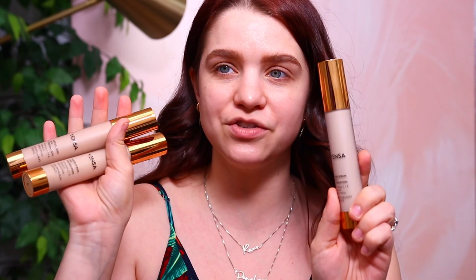I'm going to try this foundation next from Yensa. This is their Super Serum Silk Foundation. I'm very interested to give this one a try. I got 3 different shades sent to me, so I'm trying to decide which one to go with. I think I'm going to try light neutral, and we'll see how that works for me.